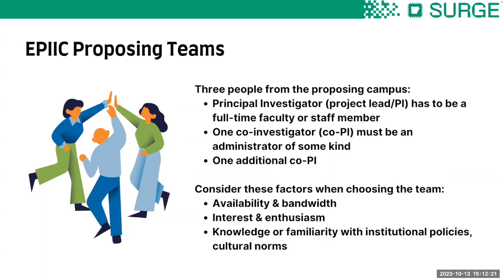Applicants should consider these factors when choosing their team. Individuals' availability and bandwidth, you have to be able to attend the workshops, their interest level and enthusiasm, and also knowledge or familiarity with institutional policies, practices, and cultural norms that are relevant to these types of initiatives.